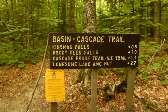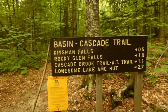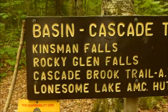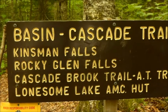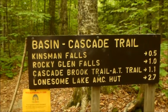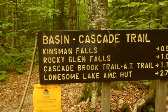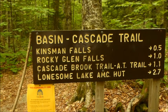Okay, we're at the famous Basin-Cascades Trail that everybody does, but today I'm going to be knocking two falls off my waterfalls book. We're going to go to Kinsman Falls and Rocky Glen Falls.